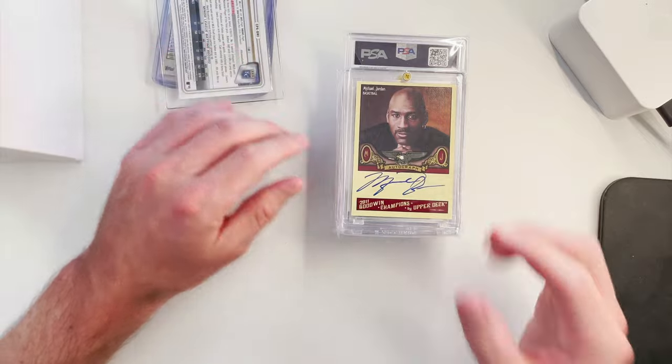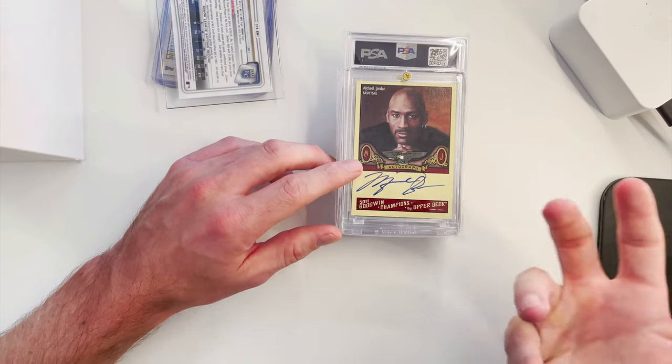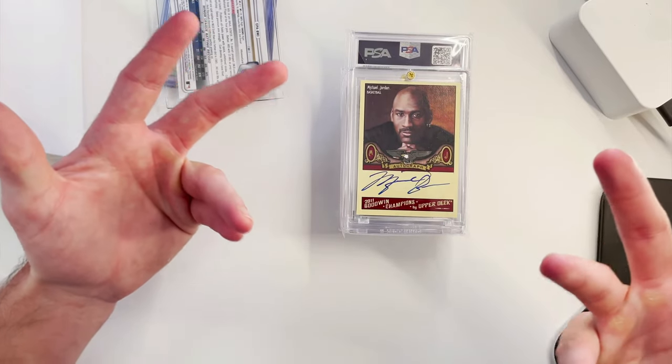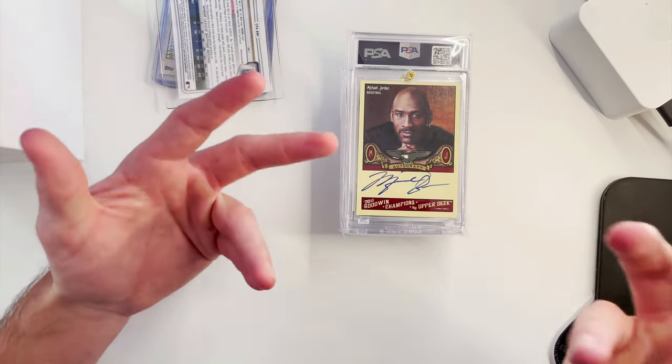So actually, after thinking about it, and I didn't want to be pressured by the dealer, this is something that everyone out there should be comfortable with. You should be very confident in your ability to negotiate.